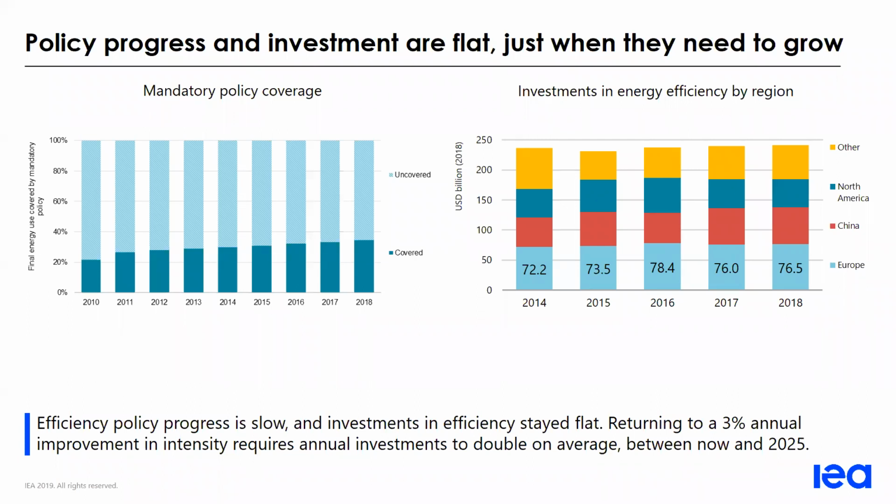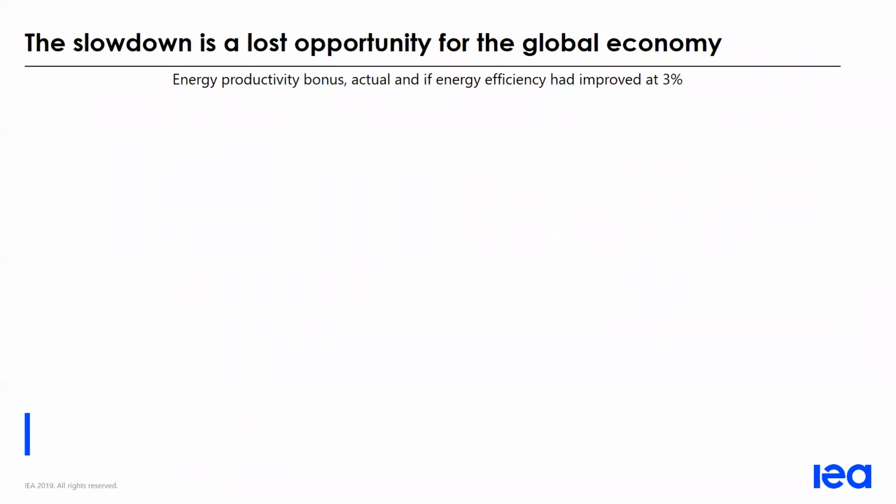Essentially, our analysis from the 2018 market report showed that between now and 2025, investments needed to double and then double again between 2026 and 2040. What we saw last year was an investment rate increase of less than 1%. So it's nowhere near the doubling that we need to see if we're to hit our sustainable development and climate change mitigation goals. It's also a lost opportunity for the global economy.